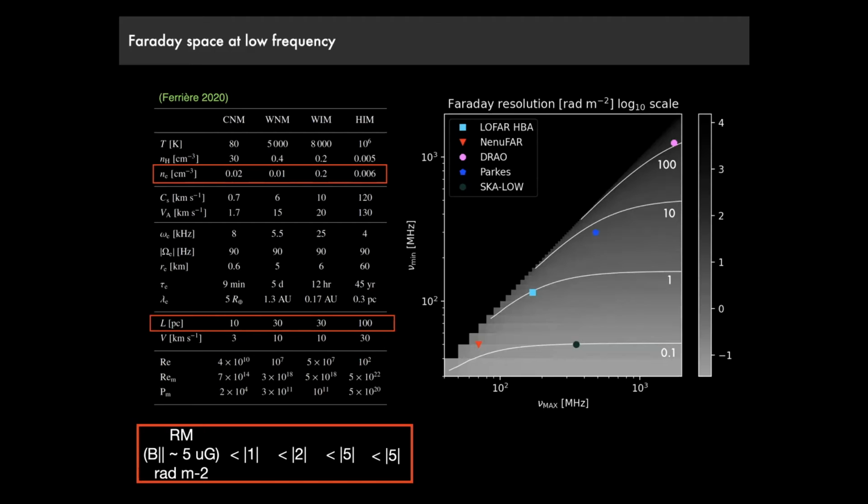But you see, with NenuFAR, we can already reach an order of magnitude better resolution in Faraday space than we have with LOFAR. And then here you see what you would get at about 1.4 gigahertz with, for example, the Jour telescope in Canada. So this is the power of Faraday tomography at low frequency.